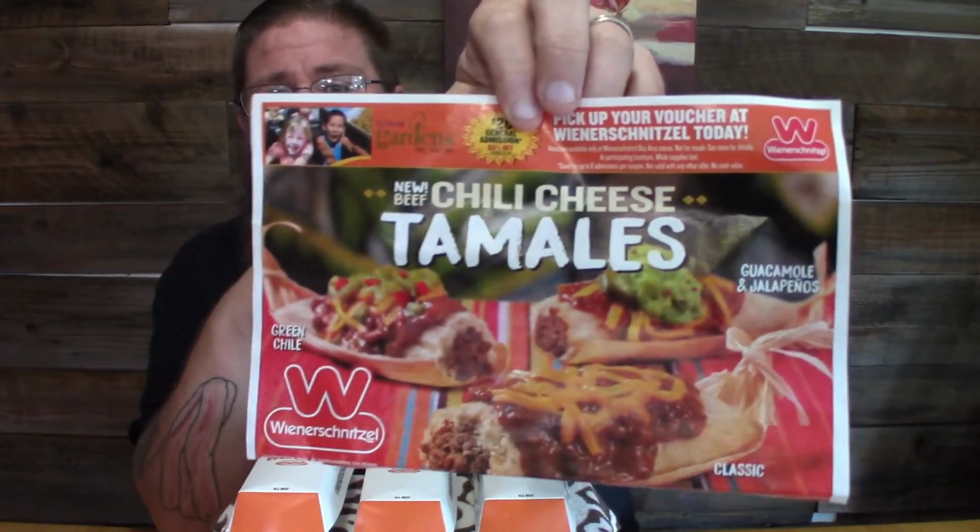There are three different flavors of tamales. They're all the same tamale, but then they put stuff on top. There is a green chili, a guacamole and jalapeno, and the classic chili cheese. I'm assuming that it's going to be their regular standard chili dog chili with shredded cheddar cheese on top, because that's what the pictures look like. I'm not sure if these are going to be awesome or horrible. Coming from a hot dog and a corn dog and a chili dog place to have tamales, completely abnormal. So let's get into them and let's decide.